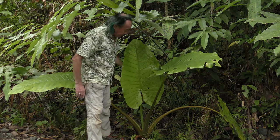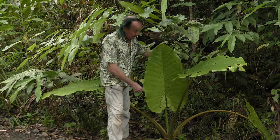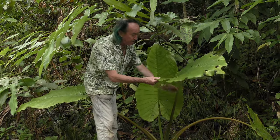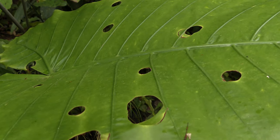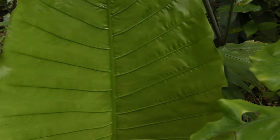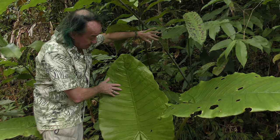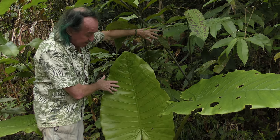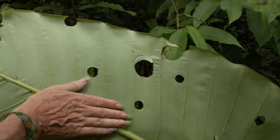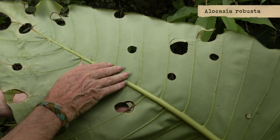Huge Alocasia, it is of the Macrorhizos group, but it is obviously different. The shape of the leaf is different. The veins are very, very prominent on the upper surface, so this is different. So there is a very big species, which is Alocasia robusta in Borneo. So probably this is a quite young specimen of Alocasia robusta. The under surface of the leaf is not really green, it's whitish, which is very different from Alocasia macrorhizos.